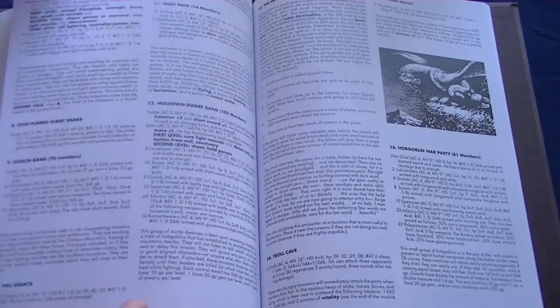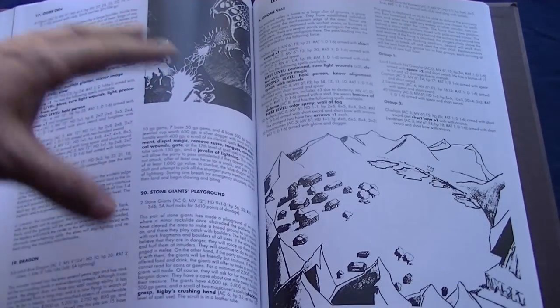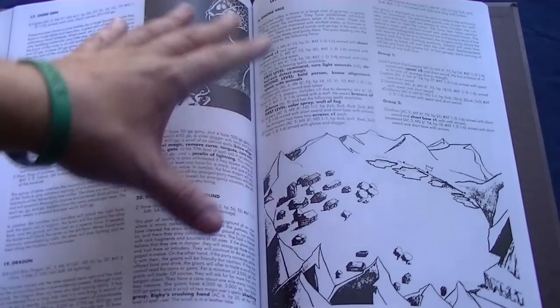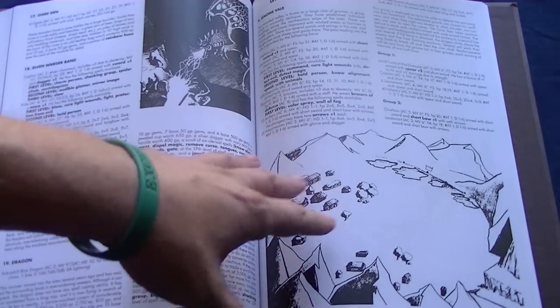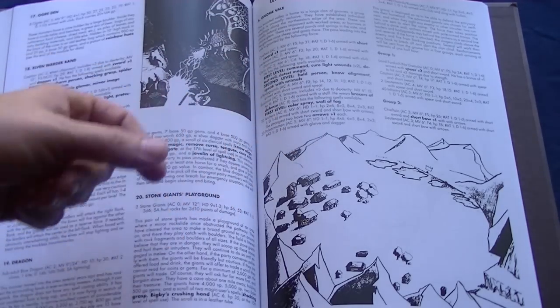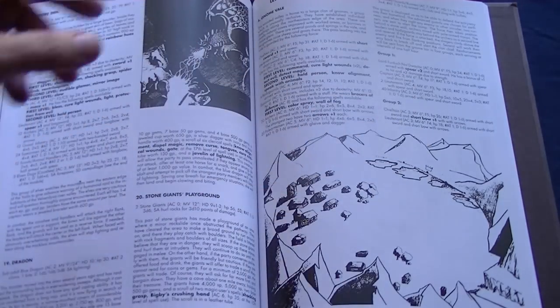And this really is kind of a Monty Haul sort of thing where it's a super long module. The players will actually traverse huge amounts of real estate in this game. Effectively, it's 4 different dungeons. There's caverns and stuff, but we'll call them dungeons anyway, that they explore before they even get to the payoff.